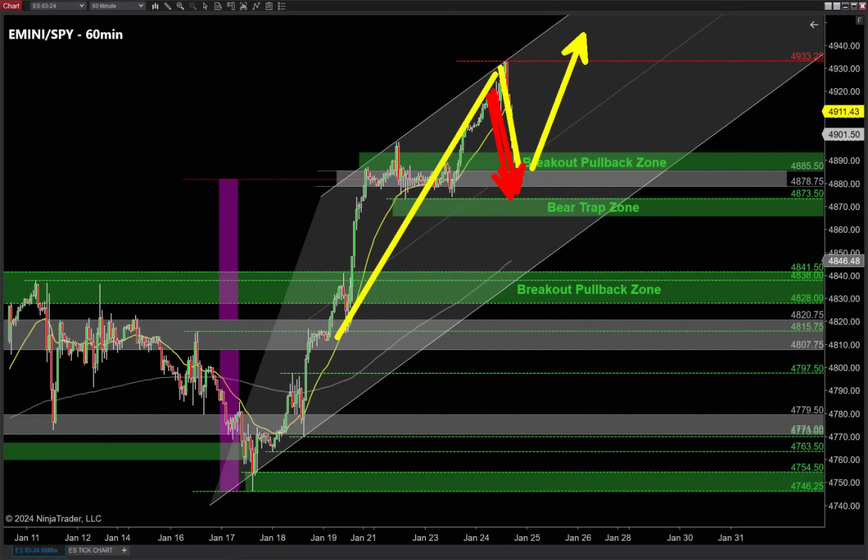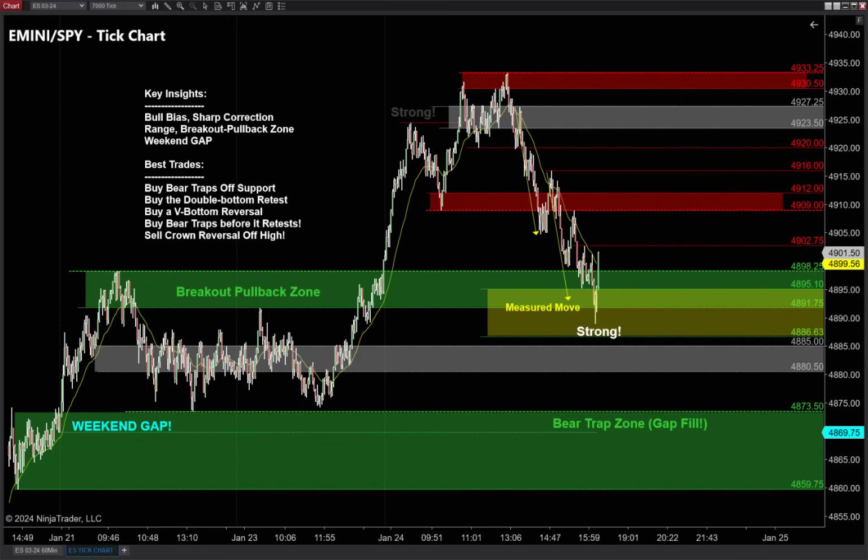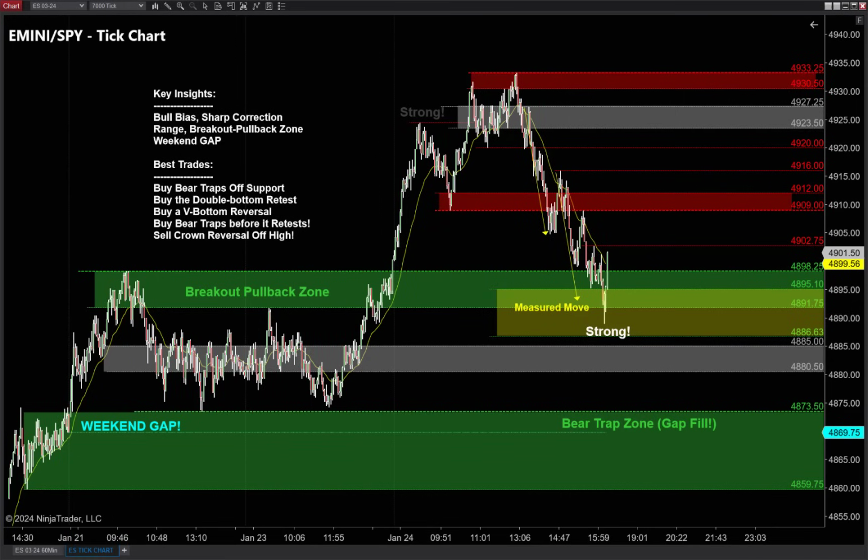I think the biggest clues tonight are down on the lower time frame tick charts. Let's now go down to our tick charts because this really does a good job at illustrating just how sharp that correction is. There are 3 very important clues on this chart right now.